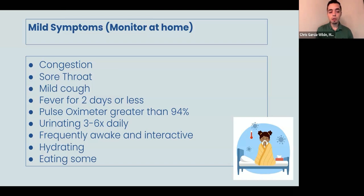Another thing that we like to look for in children when they have respiratory symptoms is to make sure that they're still awake and interactive during the daytime. They may be more tired than usual, maybe aren't running around and as playful, but as long as they're engaging with you and alert and responding to you when you speak to them, then those are good signs. If they're laying down and not really waking up, then that's more when you should be concerned and go to the emergency room.